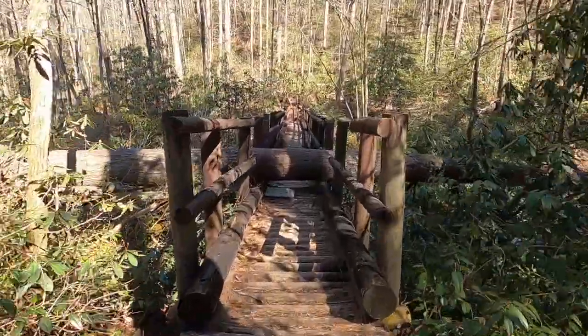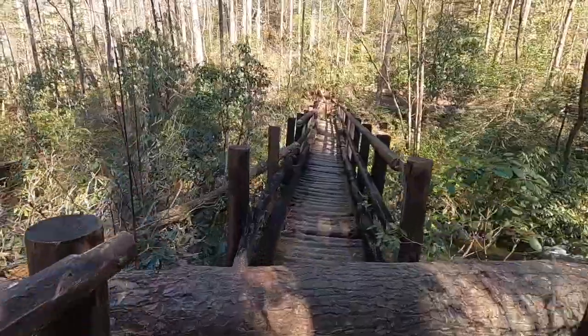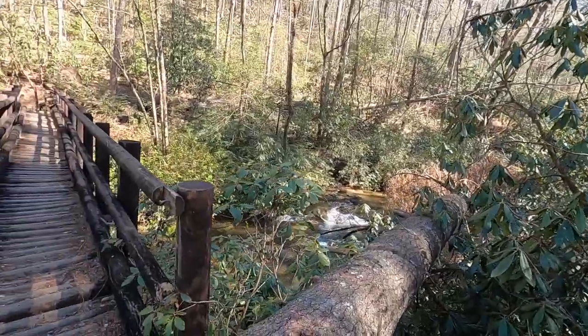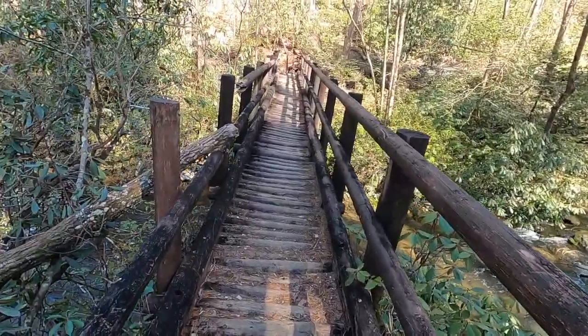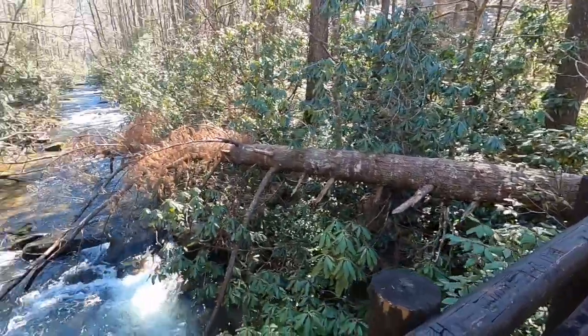Well, looks like a tree decided it was gonna come right down across it. This is a stout bridge to be holding up that tree, that's for sure. Wow. But it looked like it survived, and it feels solid. Doesn't feel like it's moving or anything. Yeah, that's a pretty stout tree.